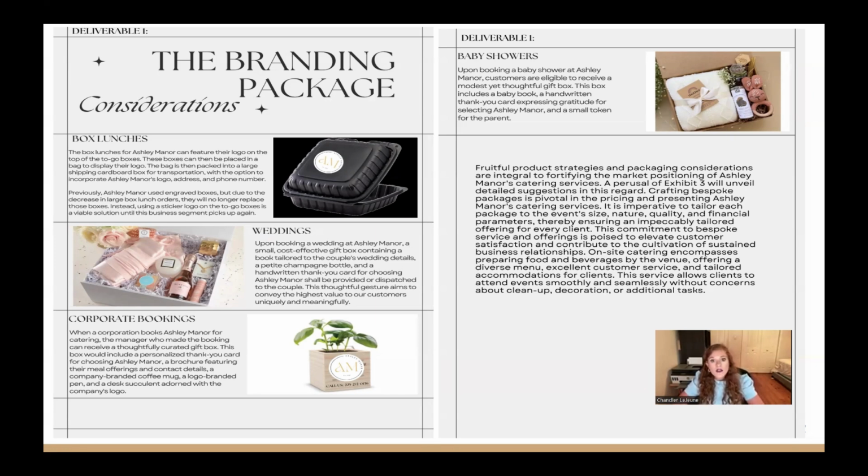For baby showers, they want to market this more too, because we don't book that many baby showers. So just giving that little box to the mother is sentimental. And also in all these boxes, a handwritten letter. Handwritten letters go way further than anything else because it makes them feel valued, specialized, and that we actually care about our clientele. It also gives us brand recognition, and it will keep our clients wanting to come back and to tell their friends and other business corporations about us.